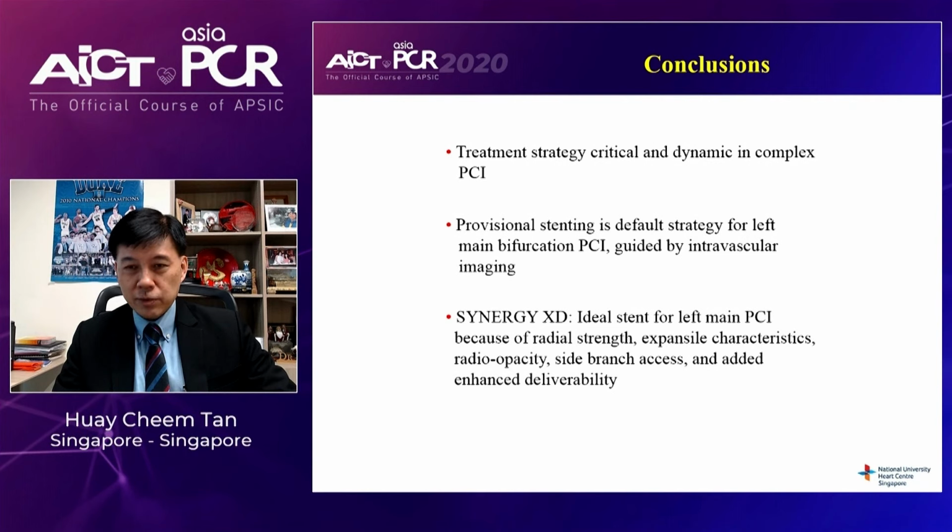In conclusion, my take from this particular case is that treatment strategy is important before the procedure, but one has to be prepared for a dynamic change in strategy during the procedure itself, because things often do not happen according to your plan. Provisional stenting is a default strategy in most bifurcation lesions, including the left main artery, best guided by intravascular imaging. SYNERGY XD is a good stent to use for left main PCI because of its radial strength, its expansile characteristics, its radiopacity, side branch access, and now added enhanced deliverability with this new XD design. So with that, thank you very much for your attention, and I'd like to thank all my faculty for your active participation in this case discussion.